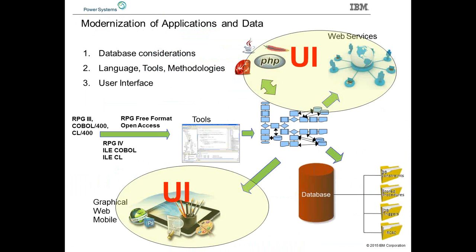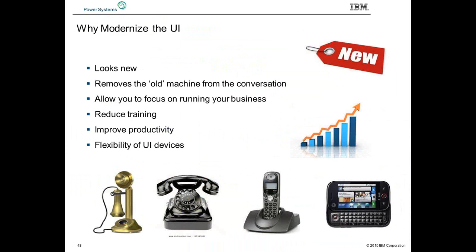Okay, switching gears for a little bit, I want to spend the last couple minutes talking about some UI type things. Again, a lot of stuff going on in the UI space. You don't really need to explain too much why it's important to modernize the UI. Obviously, it removes the old, allows it to look new. It actually reduces training. If you're putting in more modern UIs, it's intuitive. People don't need to be told how to navigate a modern user interface in many cases. It also allows the devices of the end user's choice to be leveraged.